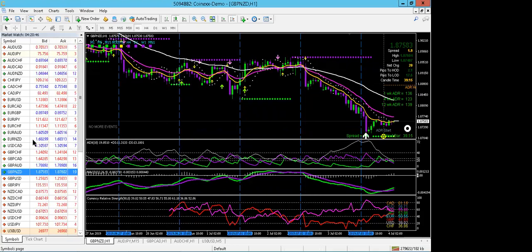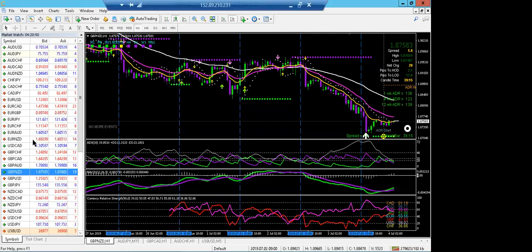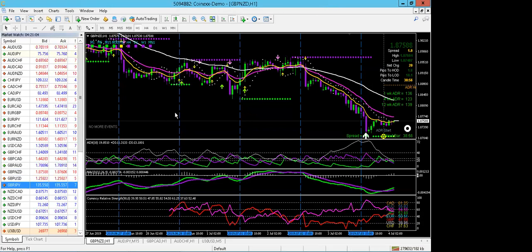So let's pick a pair. What's your favorite pair? I don't have a favorite pair. I just look for certain setups. That's all. Okay, so pick a pair you like. Give me a pair. GJ. Okay, let's use GJ. Same concept.